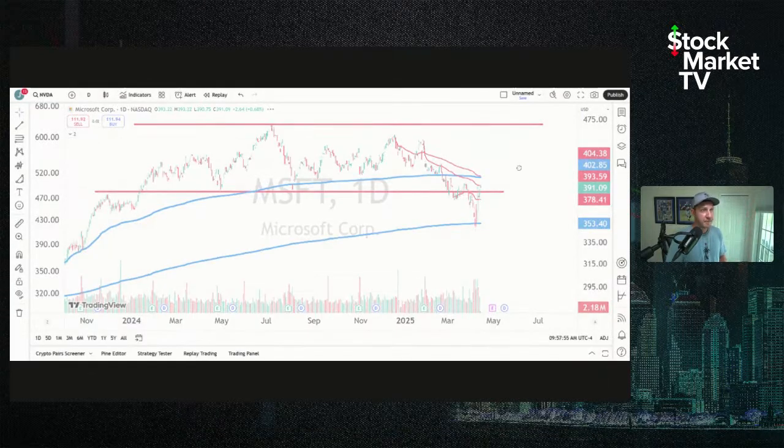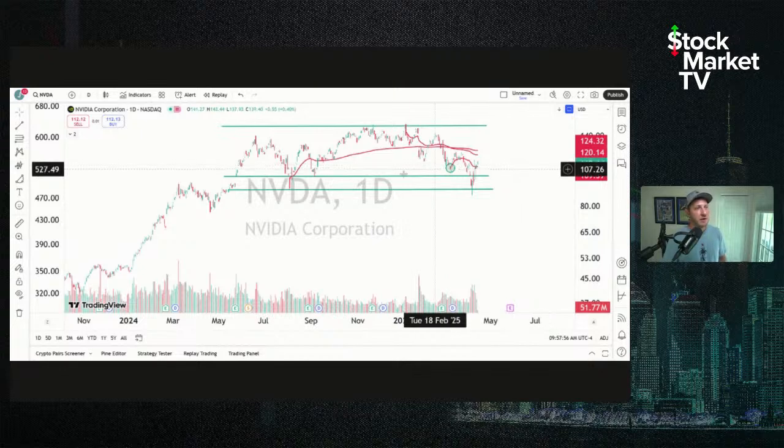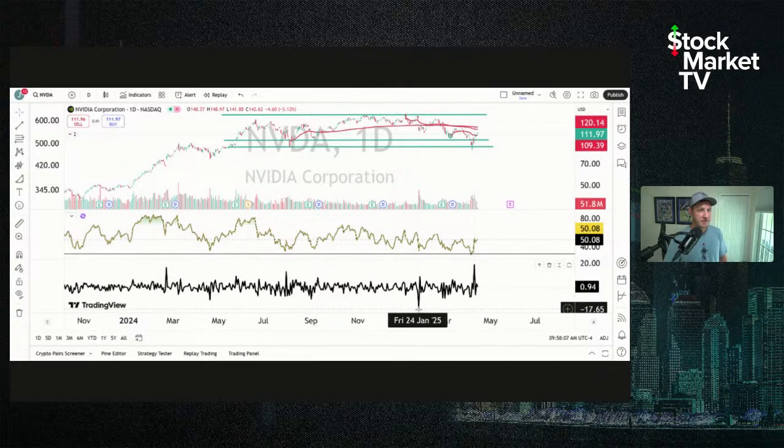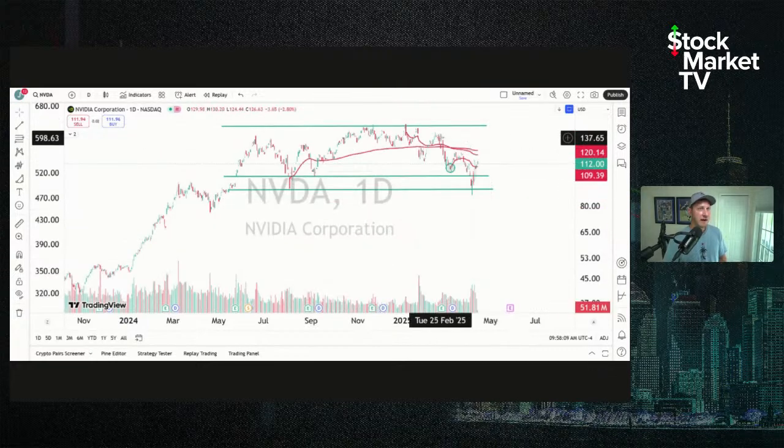Something like NVIDIA, patterns very similar to Microsoft, right? You got this little failed top setup. You got a little oversold reading here. I prefer no oversold, but this is fine. Seeing a big volatility spike to the upside here after a massive spike to the downside in January. I think NVIDIA, if we can hook higher, I don't like this view up here.